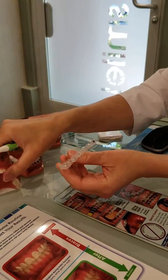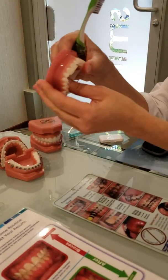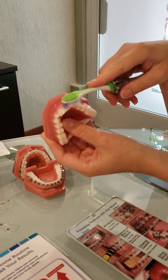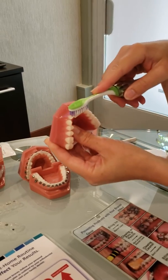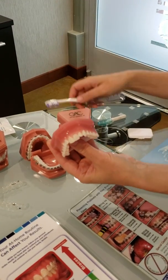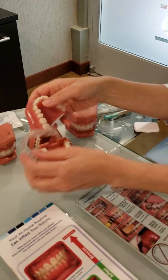Okay, and the little attachments that are on your teeth with the Invisalign, the little bits of white filling material that we put on there, you can brush right over those. Okay, you don't need to brush specifically around them, just brush right over them. Okay, so that's for Invisalign.